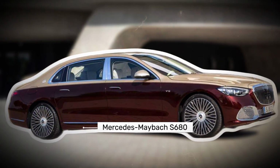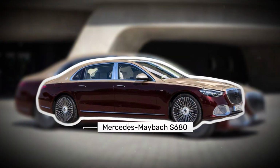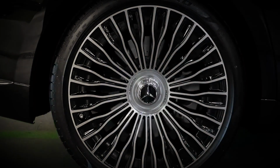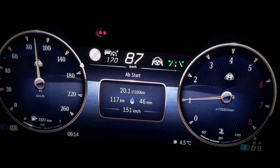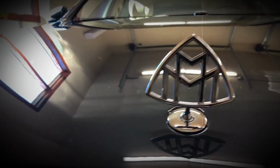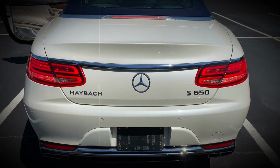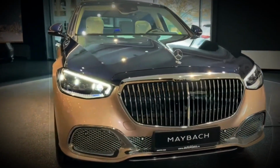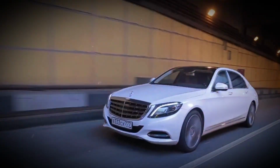Number 4. The Mercedes Maybach S680 is the pinnacle of modern luxury sedans, seamlessly blending advanced German engineering with the handcrafted opulence of the Maybach legacy. Positioned above the standard S-Class, the S680 is designed for those who seek an unmatched level of refinement, presence, and comfort, whether behind the wheel or lounging in the rear.